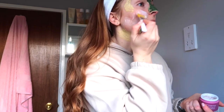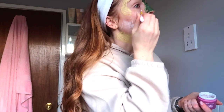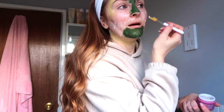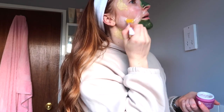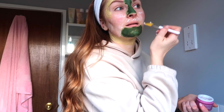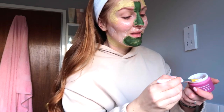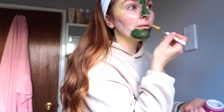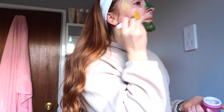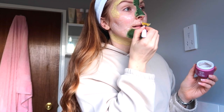But as you can see, I've applied this to the areas that I wanted to hydrate, I want to clear, and firm and brighten. So yeah, it's what I love about these masks. I mean, you can do this with any face mask, it doesn't have to be Tropic face masks, but obviously I don't use anything else, because these are so good and just so beautiful. You smell them. I love the smell of this one, it's just so nice.